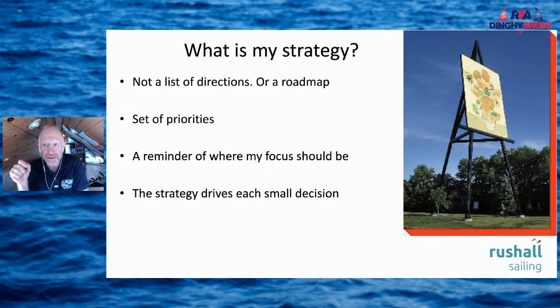Ultimately, the strategy drives each small decision. It's my big picture, hence the big picture. And it stops me agonizing over the details. Where shall I start? Should I duck or tack? Should I follow or split? All of that stuff. If I know what I'm trying to achieve, the answer to those questions should come almost automatically.